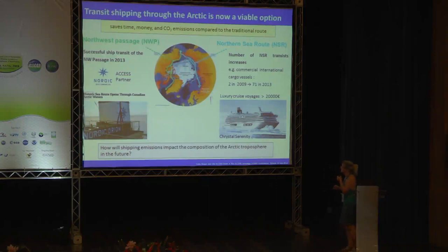The Northern Sea Route is open for only 2 to 4 months per year, but it's interesting to note that the transits of commercial vessels increased quite a lot and steadily during the last few years. And we also have to keep in mind that Arctic shipping is not only transport of commodities, but also includes tourism. Right now, you can already book a tour along the Northwest Passage or the Northern Sea Route if you just pay enough money. So this will increase as well.